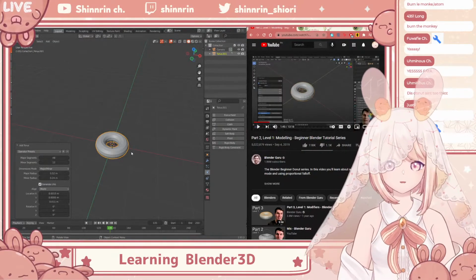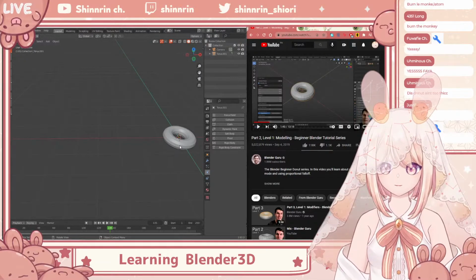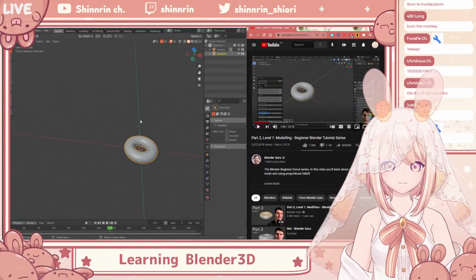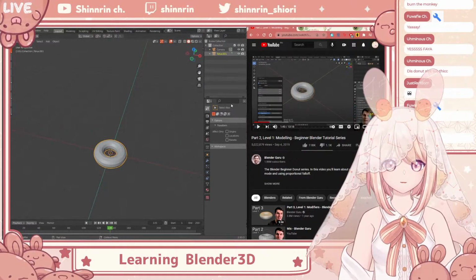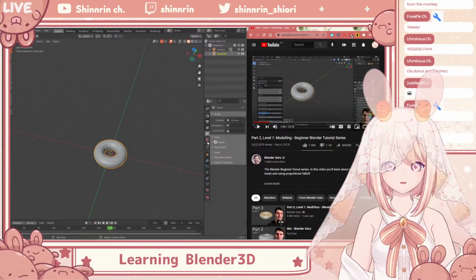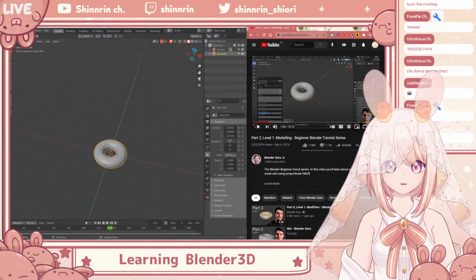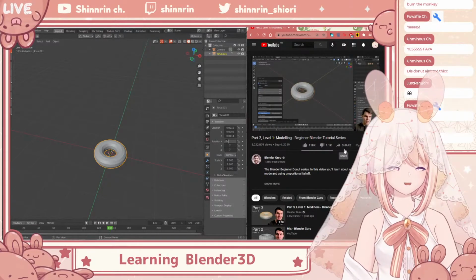Thick. Do you want a thick donut? No, it's gone. Wait, why is this a... No, why do the settings disappear when I click outside? That's so dumb. Is there any way to get it back? Probably this one? No, it's not this one. What? The radius and the size.